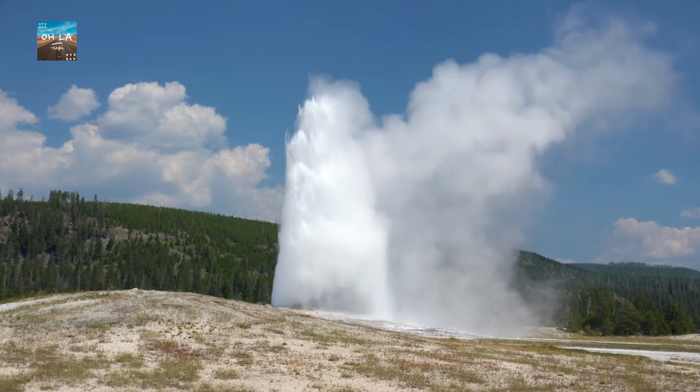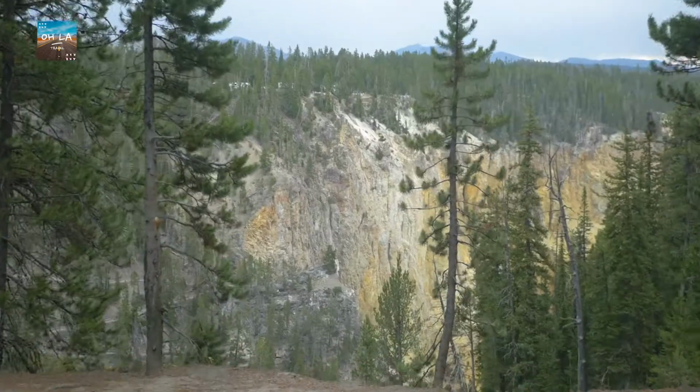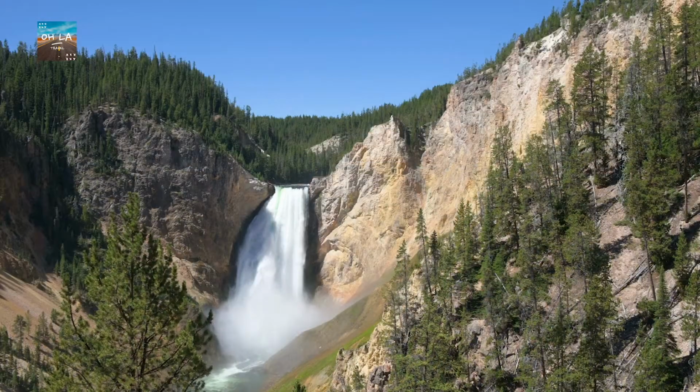Around 1,000 hydrothermal features and 290 waterfalls are found in the park. The Lower Falls of the Yellowstone River is the tallest waterfall at 308 feet.